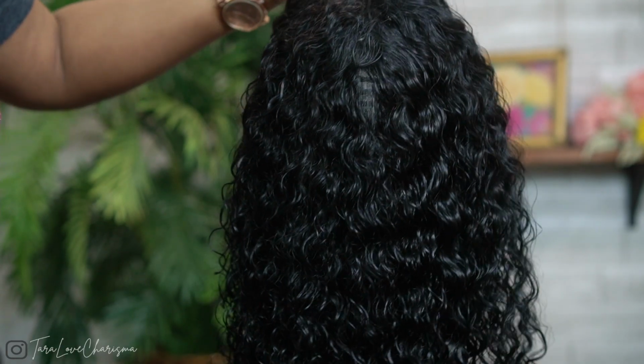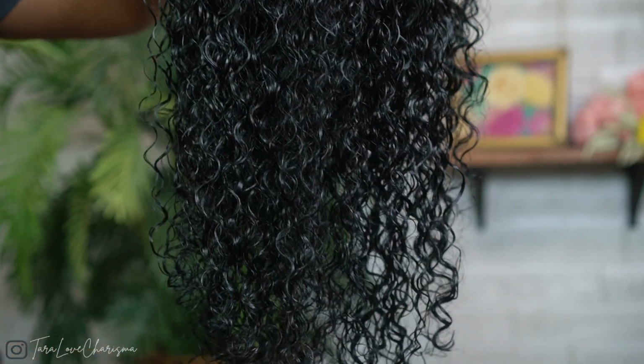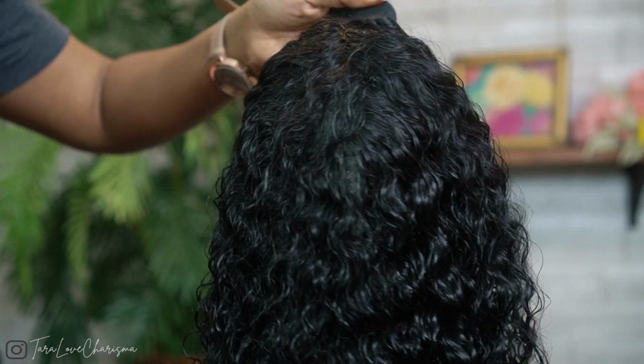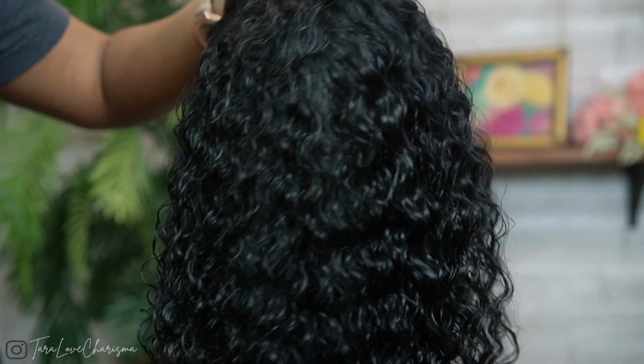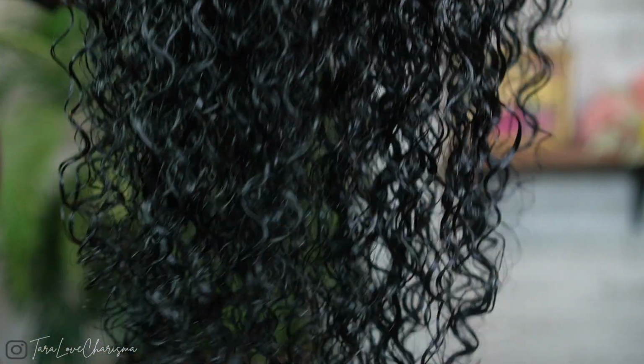And so here is the hair fully brushed out. Look at these curls, y'all. Just wait till it dries, y'all. It's going to be so bomb. So I'm just showing you the hair before it is fully dry. It's not dry yet.